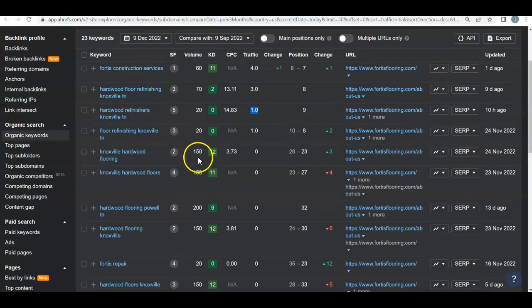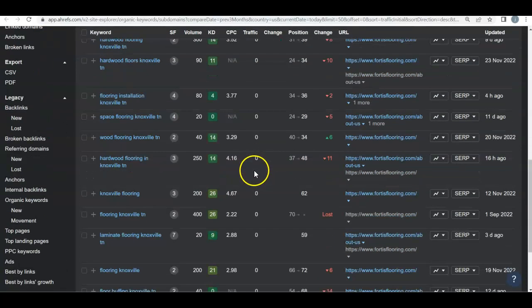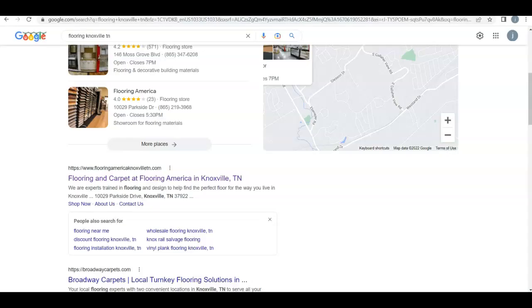The highest volume you're going to see, you have Knoxville hardwood flooring, not getting anything. Your highest volume is Flooring Knoxville, Tennessee. As you can see, 400 people, you actually lost your position, so you're unranked in it, which means you can never be seen for it, which is unfortunate because that has a 400 search volume. So let's check out this word in action.